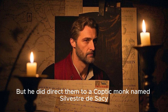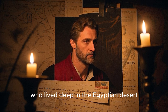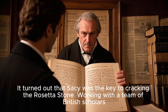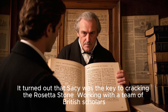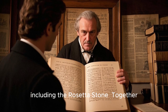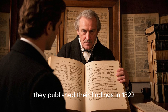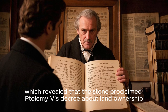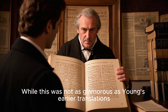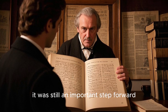But he did direct them to a Coptic monk named Sylvestre de Sacy, who lived deep in the Egyptian desert. It turned out that Sacy was the key to cracking the Rosetta Stone. Working with a team of British scholars, Sacy was able to read numerous ancient texts, including the Rosetta Stone. Together, they published their findings in 1822, which revealed that the stone proclaimed Ptolemy V's decree about land ownership. While this was not as glamorous as Young's earlier translations, it was still an important step forward.